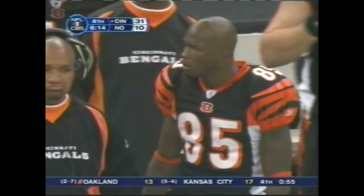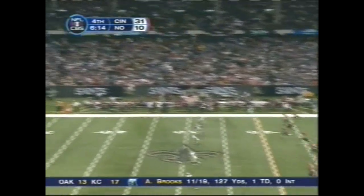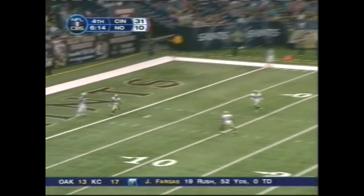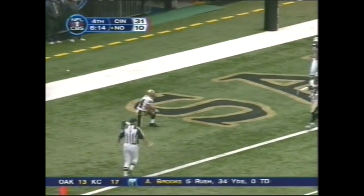The Bengals have struck, led by Chad Johnson's receptions, 3 touchdowns in the last 4 minutes and 20 seconds. And Lewis will concede to the touchback.